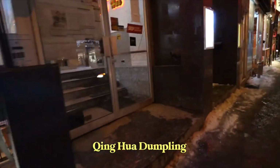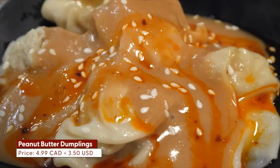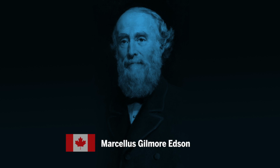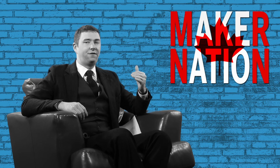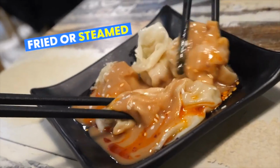Ooh. This Chinese-Canadian dish is a local specialty. It first made its appearance in Montreal during the 1980s. Here's something Canada did invent: peanut butter. In the late 19th century, Marcellus Gilmore Edson from Montreal patented an edible spread made of roasted peanuts ground into a semi-fluid and mixed with sugar. Peanut historians have determined that in 1884, Edson was the first to file a patent for what we would now know as peanut butter. We had the option of getting the dumplings fried or steamed, and we ordered steamed.